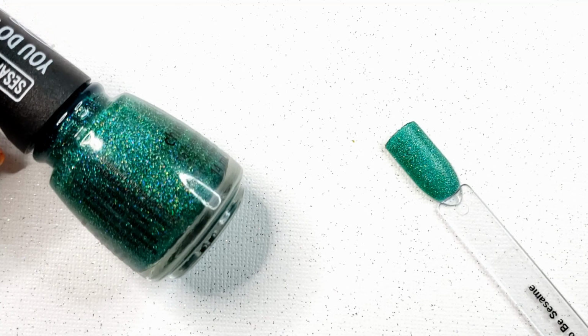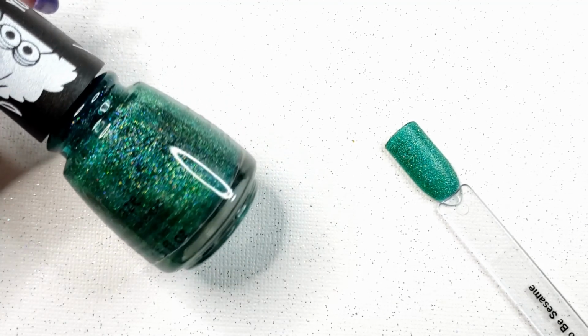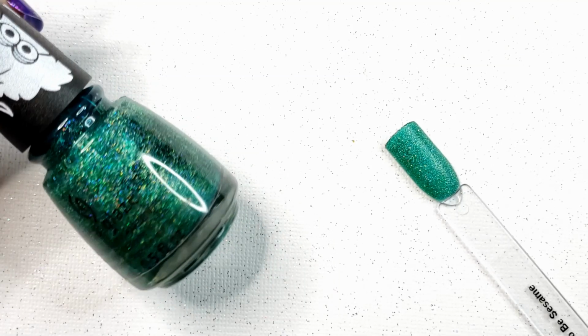And then they had Free to Be Sesame. So if you have watched any of my videos about polishes that I'm pining after or collections I want to complete, you would know that the Sesame Street collections that China Glaze did a couple years back, they had You Do Hue, and then they had a Christmas one. And this was the only one I couldn't find on the website I was buying from.